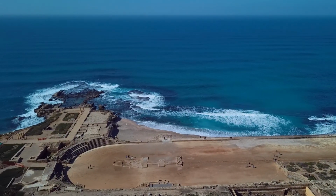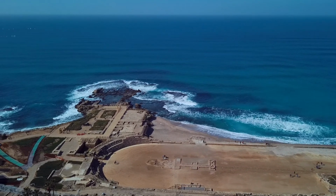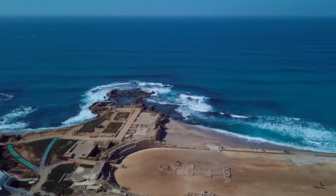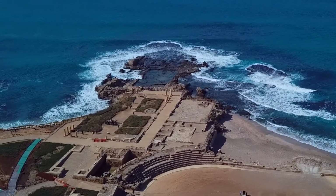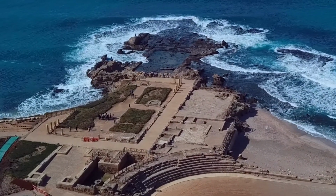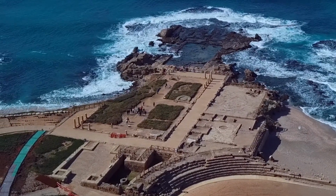Herod's palace was divided into two parts. The upper palace, which had a large open courtyard, would have also served as Herod and his predecessors' courtroom. The lower palace featured a massive rock-cut freshwater pool. This is amazing since the pool stretches out into the Mediterranean Sea.